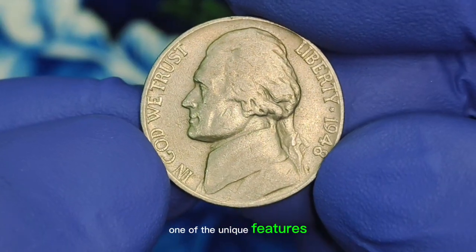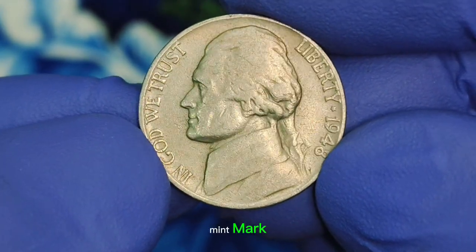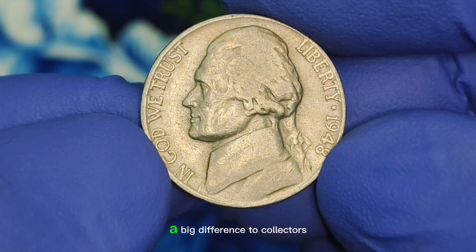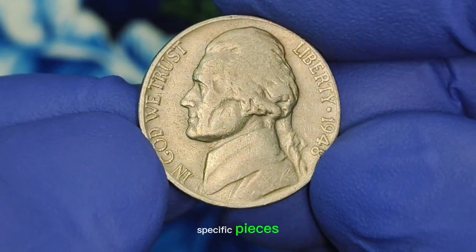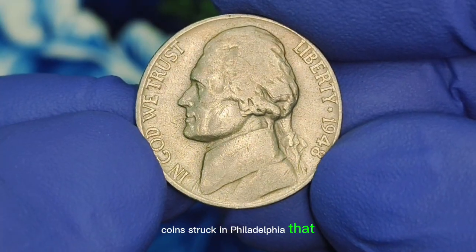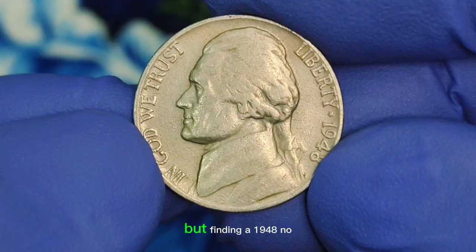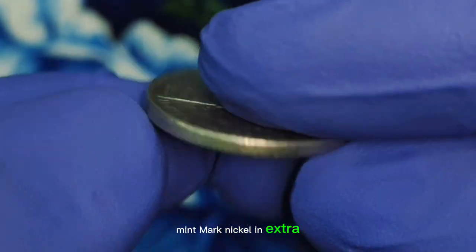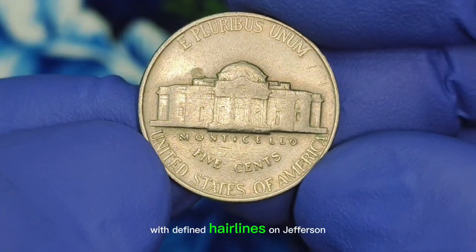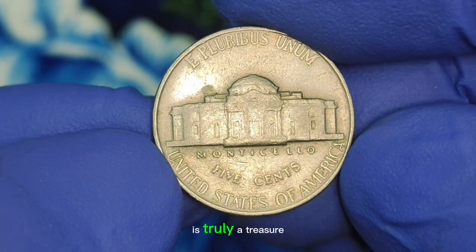One of the unique features of the 1948 Jefferson nickel is its absence of a mint mark. That small detail actually makes a big difference to collectors who seek varieties and origin-specific pieces. Coins struck in Philadelphia that year did not carry a mint mark, and many ended up in circulation. But finding a 1948 no mint mark nickel in extra fine condition with defined hairlines on Jefferson and a well-struck Monticello is truly a treasure.